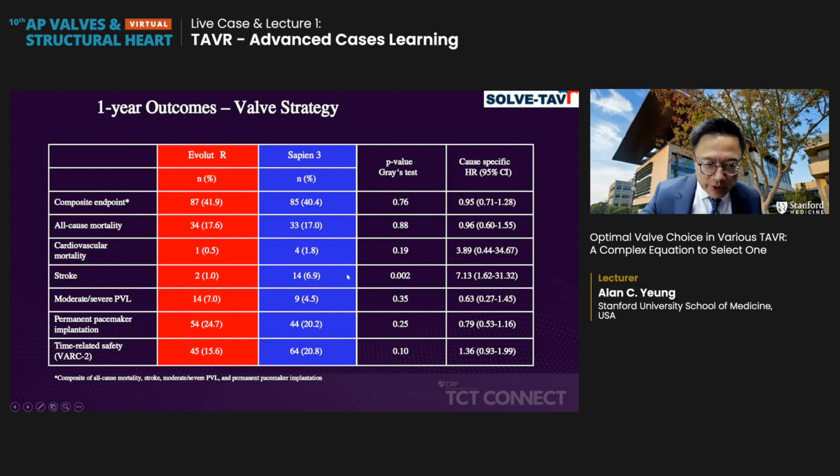will touch on briefly. And there's obviously moderate and severe PVL is a little lower in SAPIEN 3, but not different. Pacemaker implantation is still high in both arms at 1 year, at 20%, and then 24% in the Evolut system. Again, not super different. And time-related safety is pretty good on both sides.